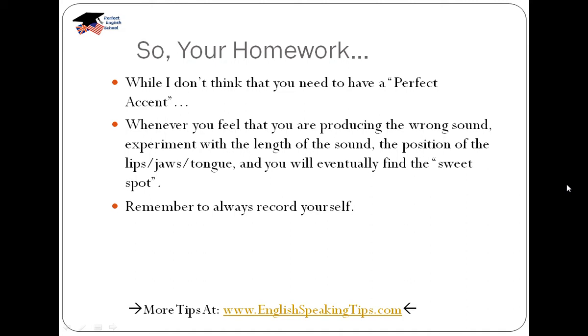Do not make it too choppy. Do not read word by word. Read it like a true American. Be lazy, right? American English is very lazy. People, they don't even open their mouth that much. So basically, that's all you have to do.